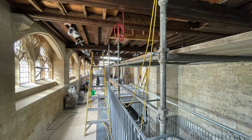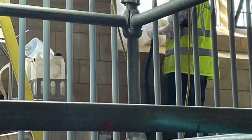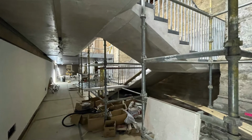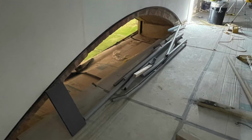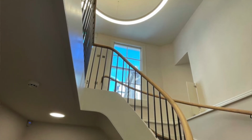The shop, we're hoping, will be ready to fit out in August, so that should be open again later in the autumn. And the Discovery Centre, which is the main visitor attraction for the Abbey, that will be early 22. It's an amazing space down below.